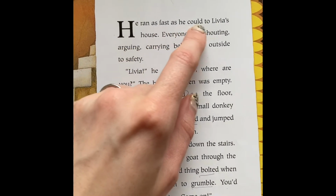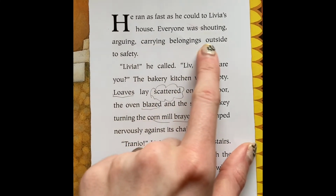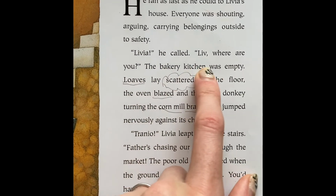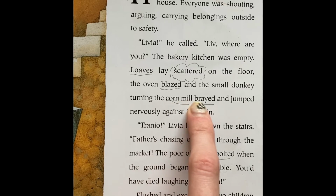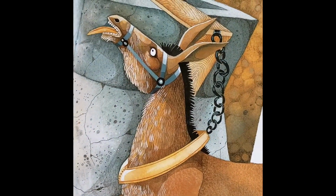He ran as fast as he could to Livia's house. Everyone was shouting, arguing, carrying belongings outside to safety. Livia, he called. Liv, where are you? The bakery kitchen was empty. Loaves lay scattered on the floor, the oven blazed, and the small donkey turning the cornmill brayed and jumped nervously against its chain. There he is. Neigh.